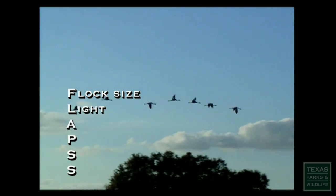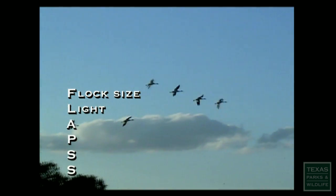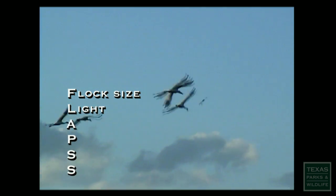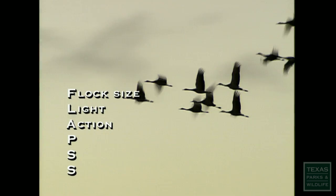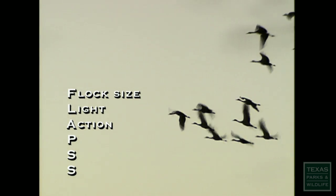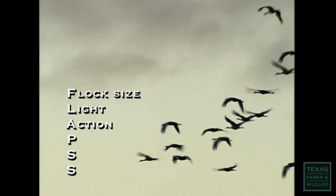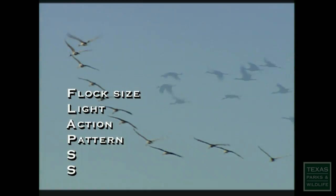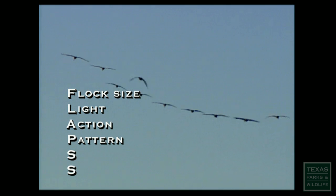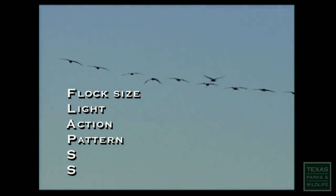Second, how good is your light? Whooping cranes can look gray in poor light, while sandhill cranes can look very pale in sunlight conditions. Third, what is the action or motion of their wings? Both cranes fly with a strong, steady beat, but heron species have slower, more erratic wing beats. Next, what is the pattern of flight? Cranes often fly in a V or a line overhead. Herons often fly just above the water.